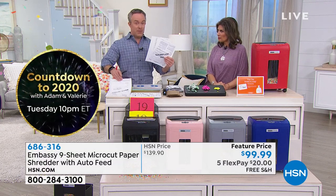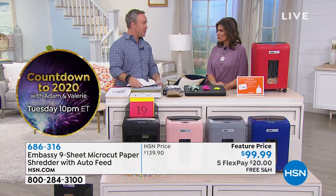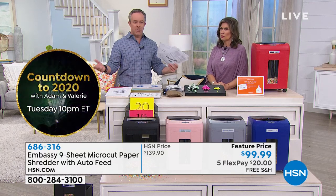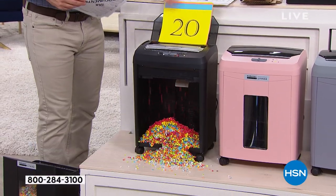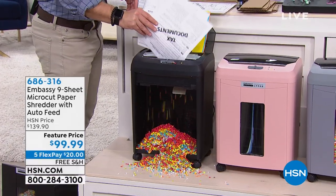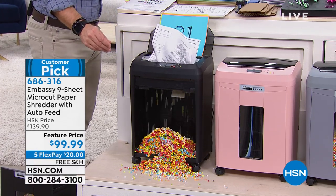So all this stuff that we've been holding on to, sometimes we need to keep it for a little while, but being the beginning of the year, sometimes it's like, you know what? I wanna get rid of it. So if you notice, I'm auto shredding in the back. I can come to the front at the exact same time. At the same time? Exactly. So it's not slowing me down.